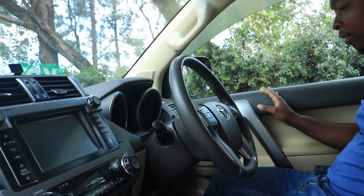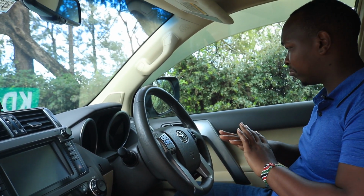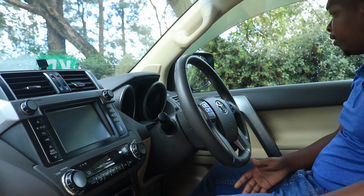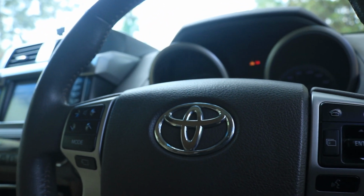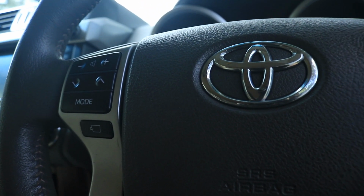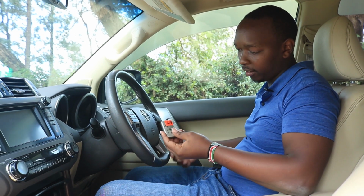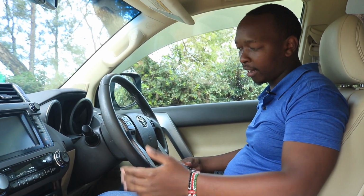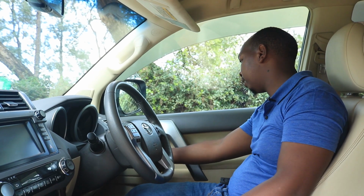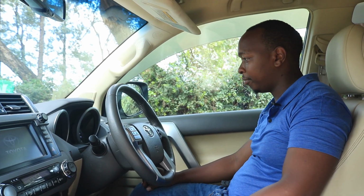So this is your cockpit. This is the driver's area, the cockpit, and everything looks pretty well. So first, you have your leather stitched steering wheel. You have your volume controls. You have your infotainment controls. The car comes with keyless entry. You have your key over here. It's a basic key. And to start the car, you press your foot on the brake, and then you push the start-stop button, and your car comes alive.